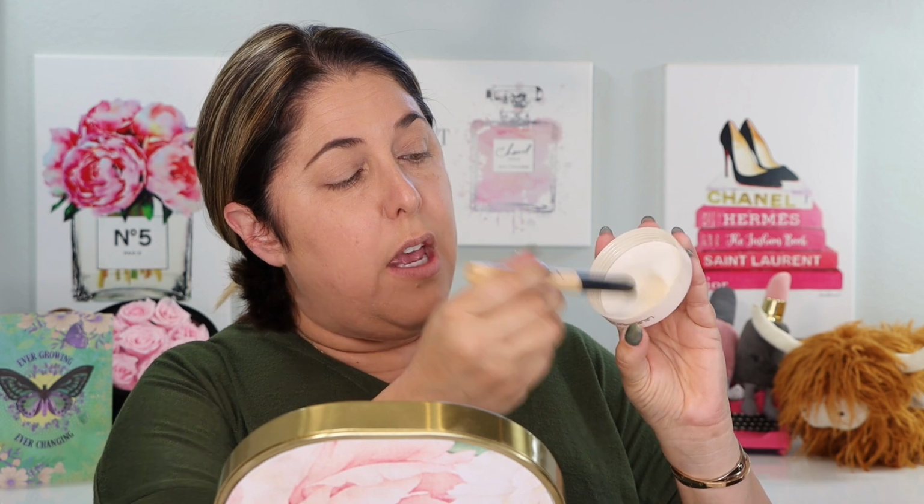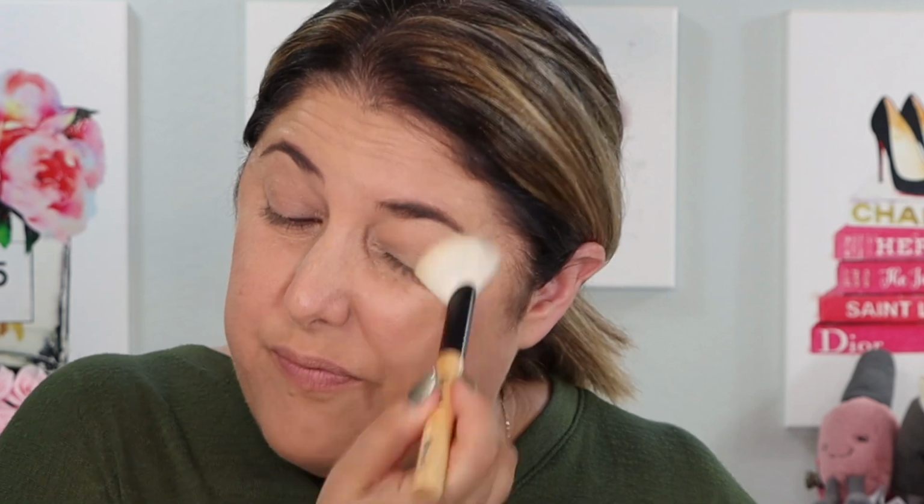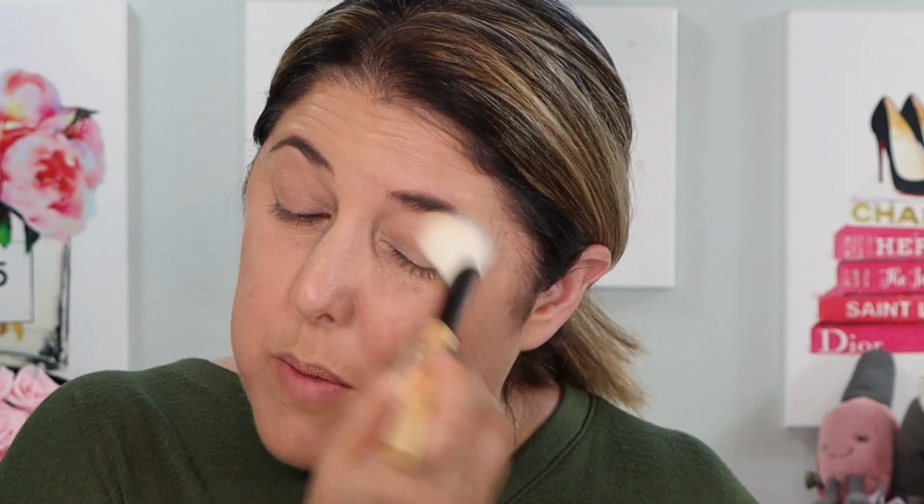All right, I flipped it over there because I don't want to get too much. I'm just going to use what is on the cap here. Let's do under the eyes first. This is a perfect brush for it. See it poof into the air a little bit. I definitely get under the eye, but while I'm at it, I just kind of get the whole eye. It's just sweeping and light. Okay, very, very nice. We'll have to see how this lasts through the day.